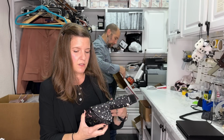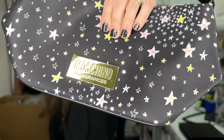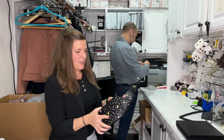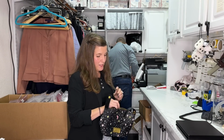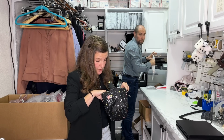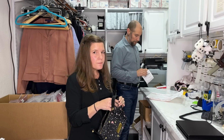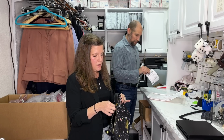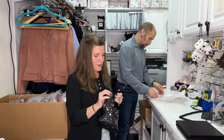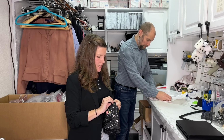This is Moschino. I love this bag. You guys know I love stars though, right? It's from the fragrance line, and it's like a little purse or a makeup bag or pouch. I love Moschino as a brand. Some of you might say Moschino, because that's how it's spelled, but it's an Italian name and it is Moschino. So we're just gonna upgrade our pronunciations today.